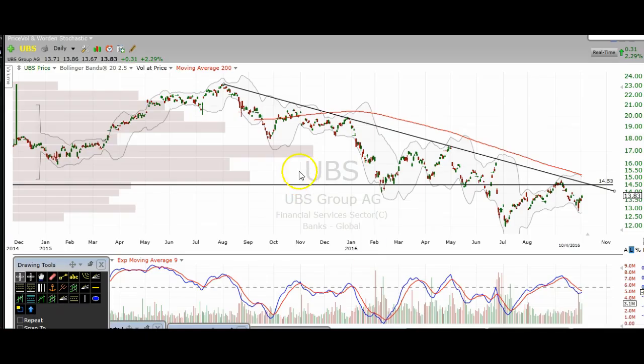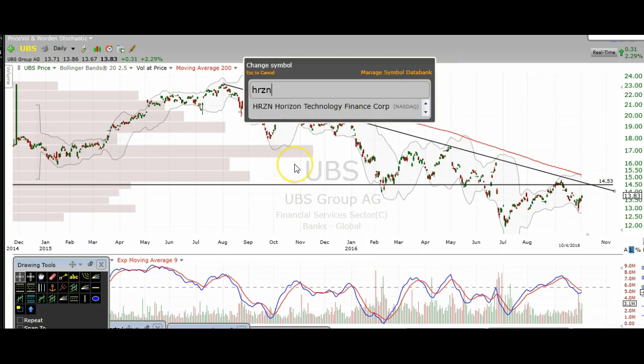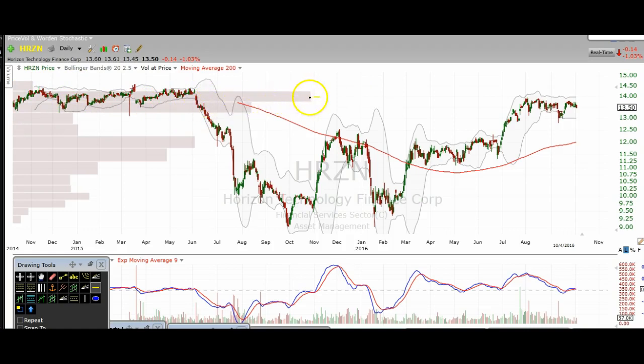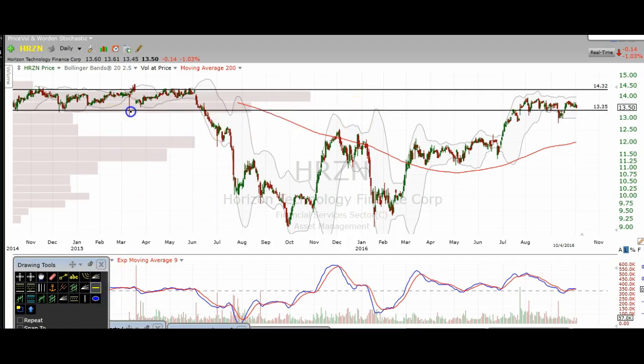HRZN. All right, HRZN, if you've been listening to all the videos here, you can see that we clearly have a lot of resistance up here. You can see a lot of sideways trading here. And just another way of looking at that is this large volume by price bar right there and right here. So we've got a lot of resistance in this area, right there at about 1430, and then between 1430 and about 1330 as well. So a lot of resistance in this area.